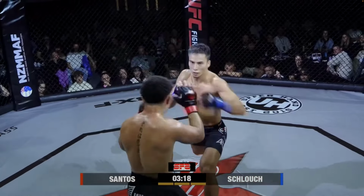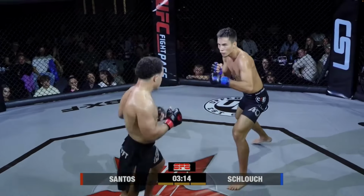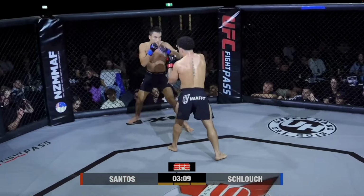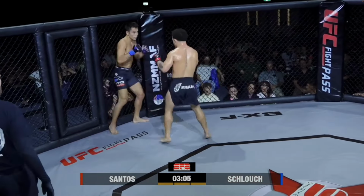Santos doing well to get his guard up to prevent that head kick from finding its target. Nice probing jab there from Julian Schlouch. And here Santos backs him up against the fence again. We'll see if he dips low and comes up high. There you go.